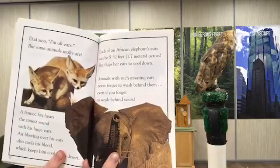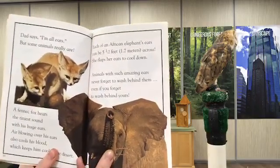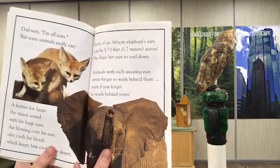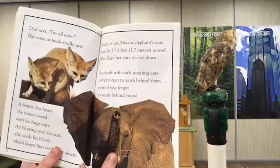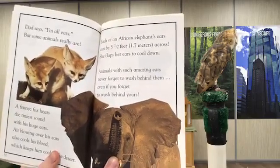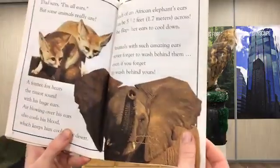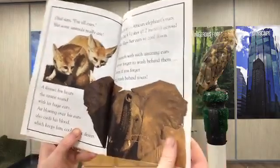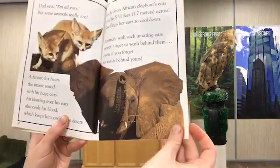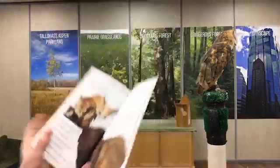Each of an African elephant's ears can be 5.5 feet or 1.7 meters across. She flaps her ears to cool down. Animals with such amazing ears never forget to wash behind them, even if you forget to wash behind yours. So you can see these enormous ears, up to 5.5 feet across. That is almost as long as I am tall. Might be taller than some of you. Those are some pretty big ears.